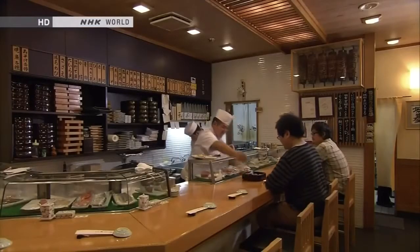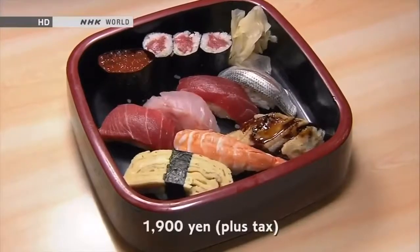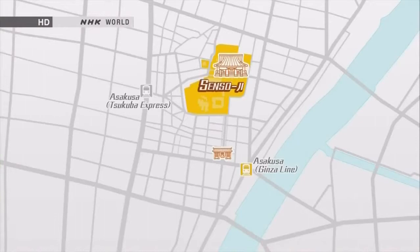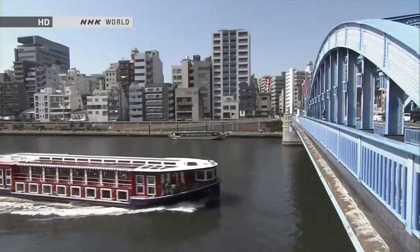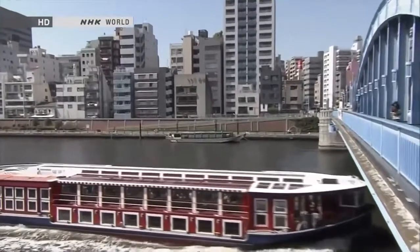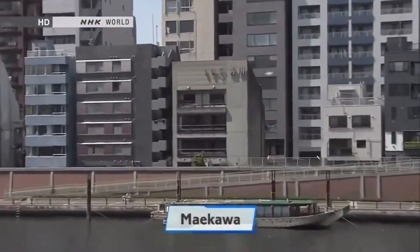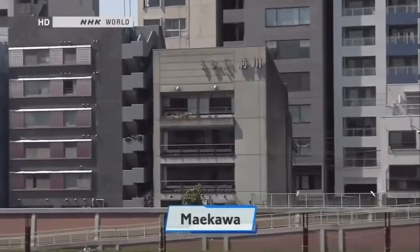Sushi is the perfect treat after a day strolling in Asakusa. Next, an unagi restaurant with a long history. It's just south of the Ginza Line station. Founded 200 years ago. This restaurant used to have its own wharf along the Sumida River. Patrons would cross the river by boat to eat here.